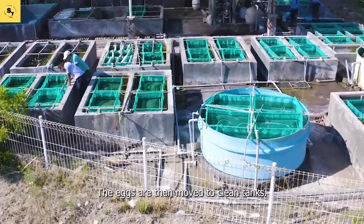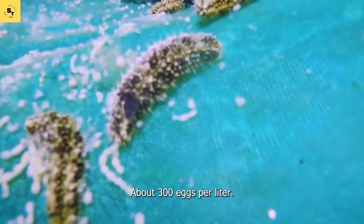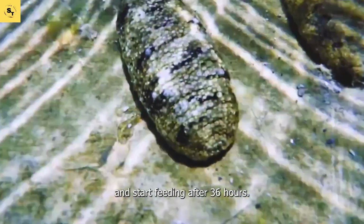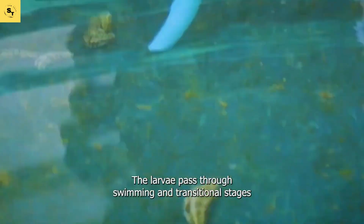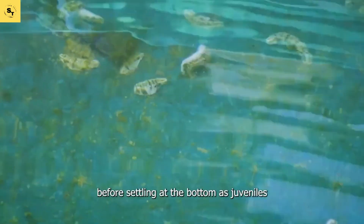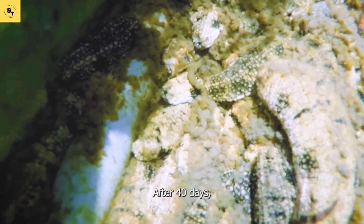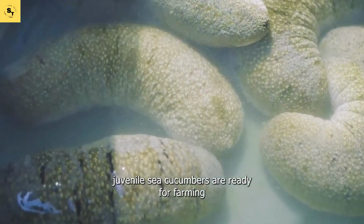The eggs are then moved to clean tanks, about 300 eggs per liter. They hatch in 16 hours and start feeding after 36 hours. The larvae pass through swimming and transitional stages before settling at the bottom as juveniles. After 40 days, juvenile sea cucumbers are ready for farming.